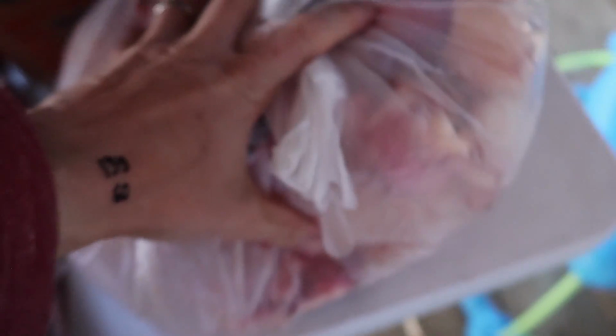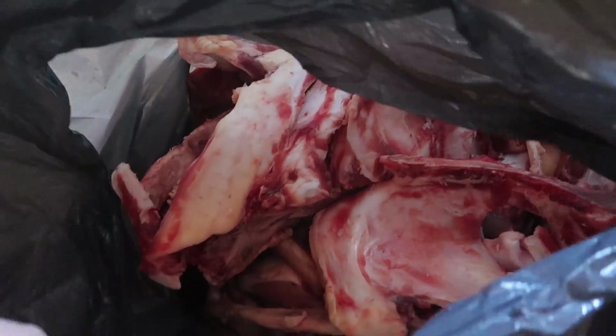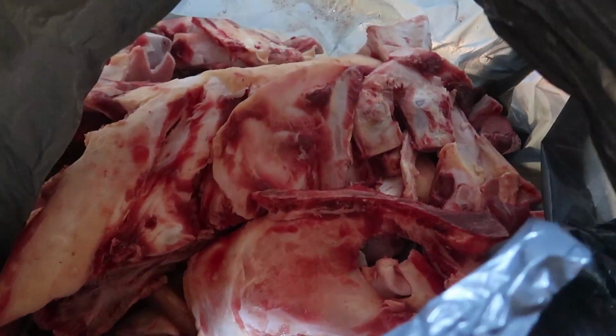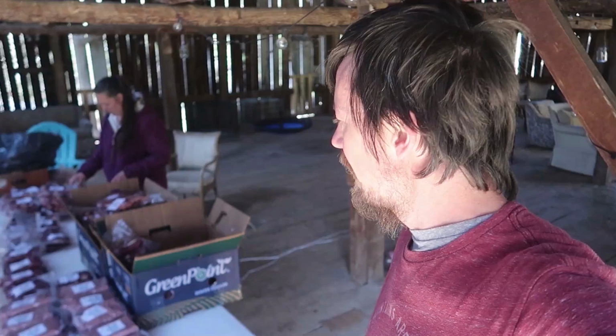Plus, there's quite a bit of fat here that we can render into tallow and bones chopped up. Not perfectly to Brianna's liking, but they are chopped up some for really great stock. We'll freeze those.